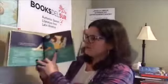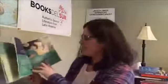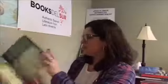Okay. So in this book, this is Cantos y Rondas de Mamita Clara. It's a beautifully illustrated book. The illustrations really support the poetry. Oh, this is one of my favorites. It's of the Niño y Madre. I really should show that for Mother's Day. It's just beautiful, and it's actually a song, I think.